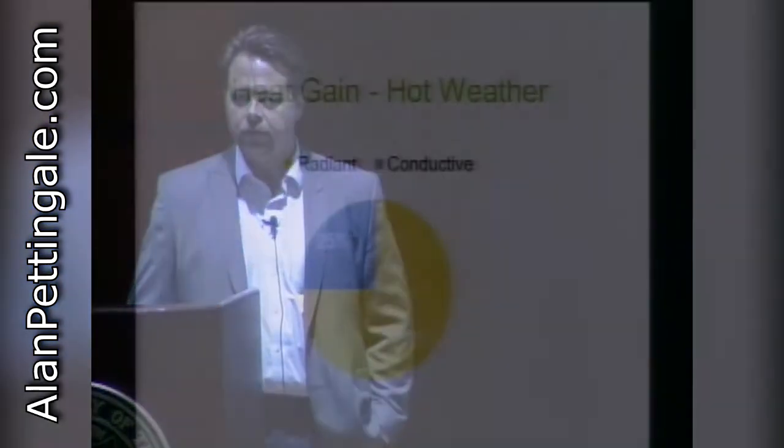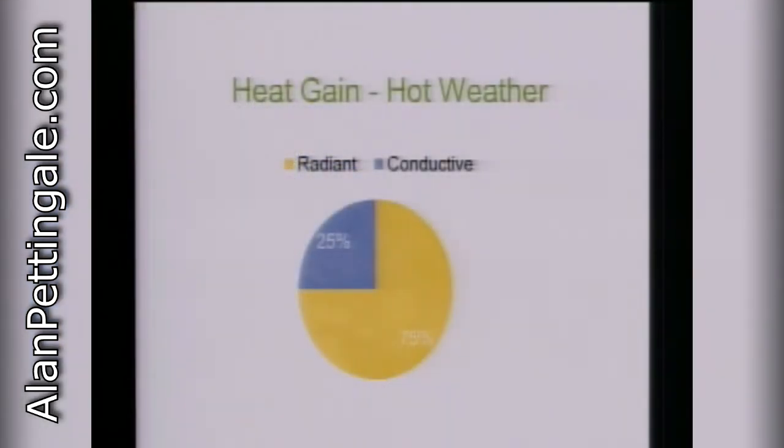Let's talk about heat gain, which is the most important mode of energy use here, because cooling is the predominant way of doing it. And this is rough numbers, but it's about 25% conductive here and 75% radiant. What does that mean? That means only a quarter of your heat gain in the summertime is because of the temperature difference between the inside and the outside. It's only 15 degrees maybe? Say you're 75 inside and it's 90 outside. It's only 15 degrees.